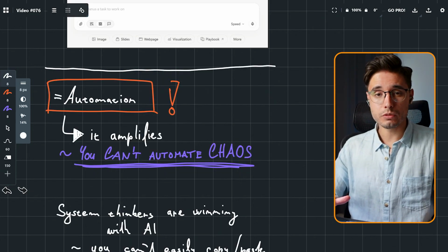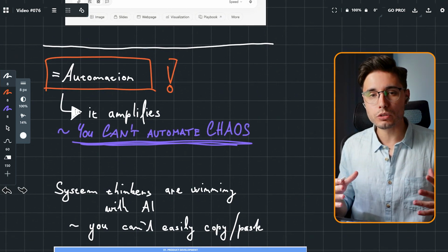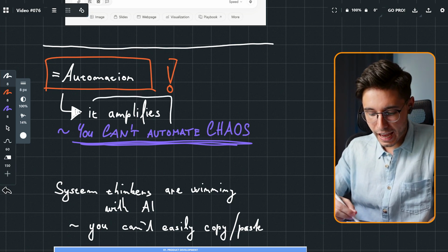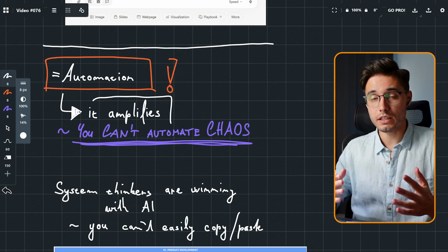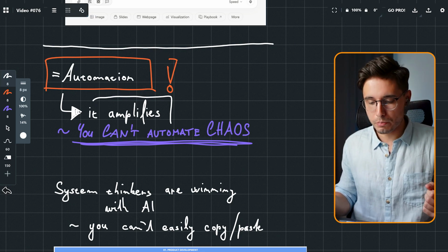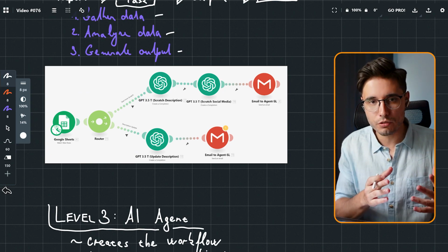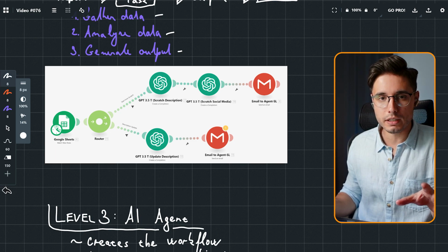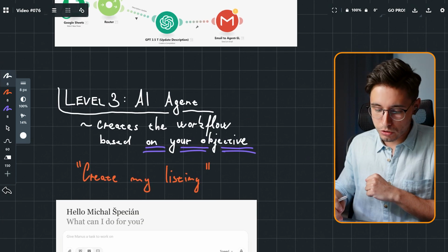And now the main reason why I'm breaking this down for you is to understand that this is all about creating automations. And when we talk about automations, automations essentially amplify what's already there, what we already have. Because the idea is that we cannot really automate chaos. If we don't know how we operate and how our business runs, we will struggle to create these automations because, as I told you, you need to identify and figure out what the workflow is, where it starts, where it begins, which steps can be automated with AI or maybe some other tool. So it really all starts with understanding what the workflow is.